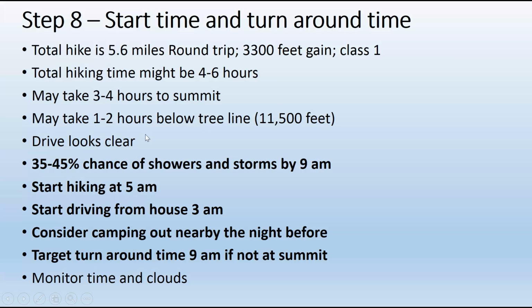Then based on the data, the drive looks clear. Now, unfortunately, there's a 35 to 45% chance of showers by 9 a.m. That means with a hiking time of 3 to 4 hours to the summit, you would want to start hiking around 5 a.m. And if you were driving that same day, you might want to leave around 3 a.m.